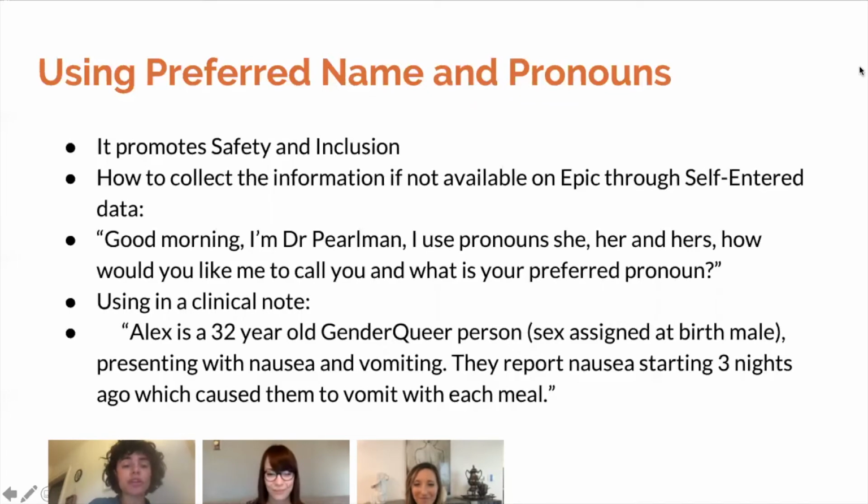And then I've also included here an example of a clinical note for how you might write up a note about someone who is gender nonconforming. People before have asked me, what kind of patients do you ask for their name and their pronouns? And I would say try to do it with everyone, just because you don't really know anyone's pronouns when you first meet them. It might be easy to assume based on how someone looks, but we really do want to stress that anyone can look any certain way and have any pronoun.